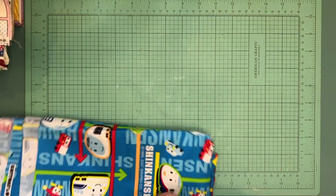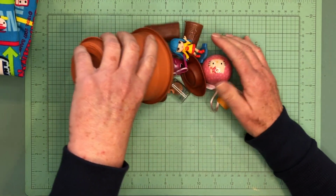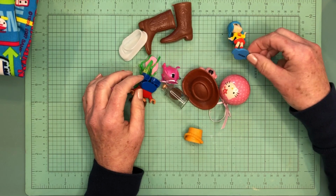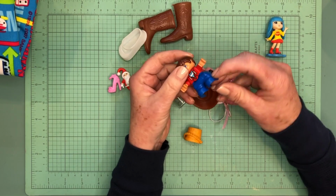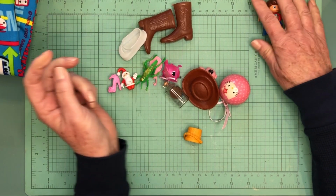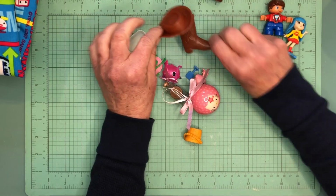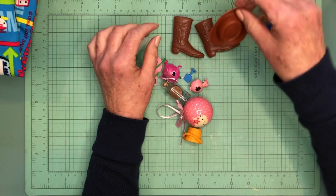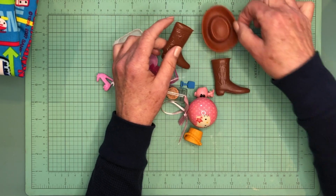Okay. And then I found a bunch of little items to do as charms. I got this cute little girl. And then I found another one of these Legos that move for doing my shorts. And then I found little cowboy boots. I think these went to Toy Story. I don't know, some little Western outfit. But how cute are those going to be for a Western journal? Oh my goodness, hang a hat and a pair of boots.